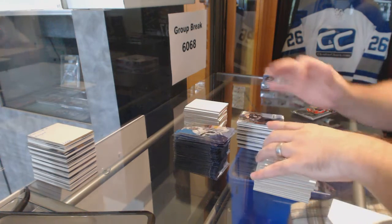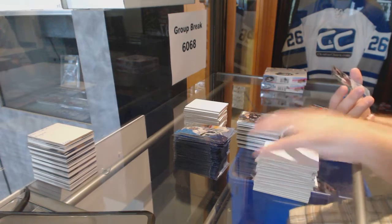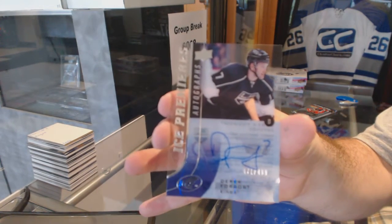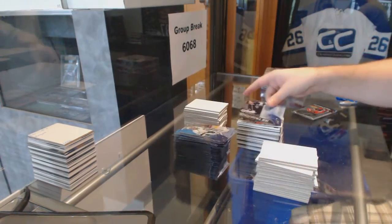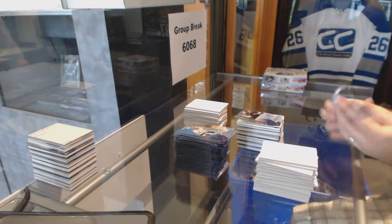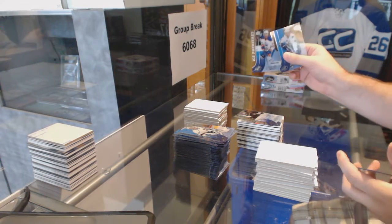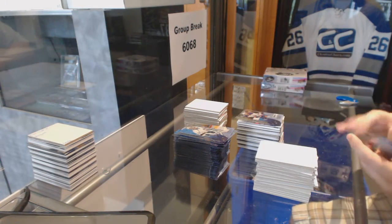We've got an Ice Premier's autograph to $4.99 of Derek Forbort for the Pacific. See, I'm doing pretty good on the divisions. Pretty impressed. And $19.99 of Juhar Kiera for the Pacific Division.